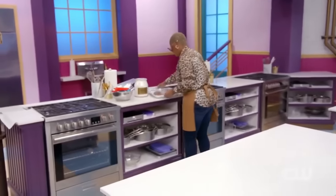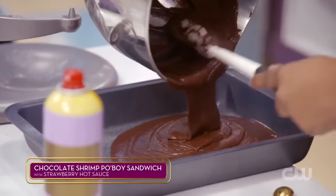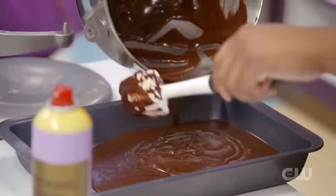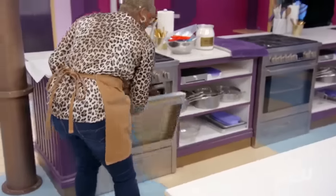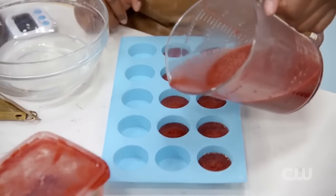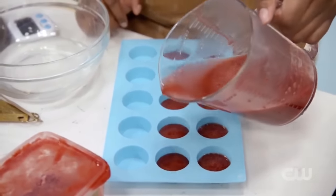Okay, on to the next thing. I am making a chocolate shrimp po' boy sandwich with strawberry hot sauce. It's a staple. See my shrimp? I'm making chocolate cake crumble to mold into shrimp. I need mayonnaise, lettuce, and tomatoes. I need to recreate a sandwich that looks real.